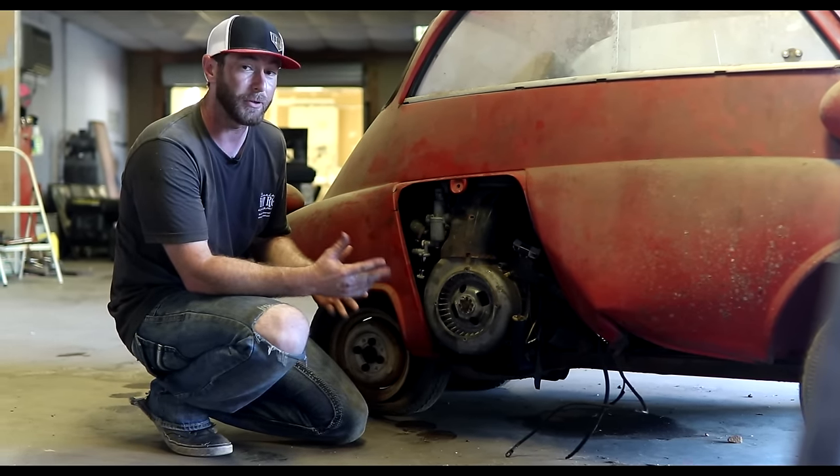I shot a little bit of paint on there. Right. I started messing around and I should have never touched it, but you know, I'm not a body guy. Right, yeah. That's my body work.